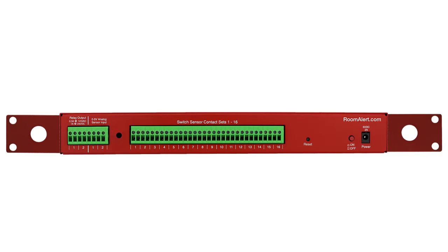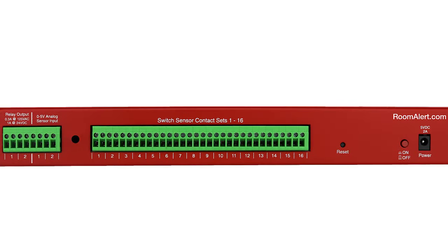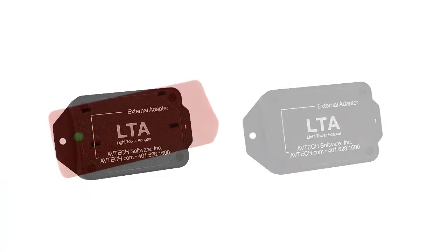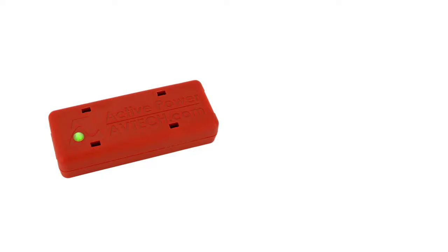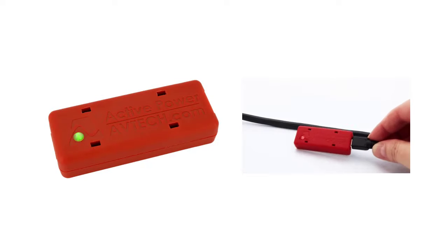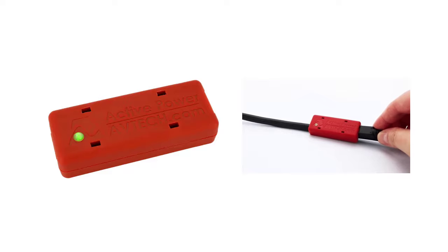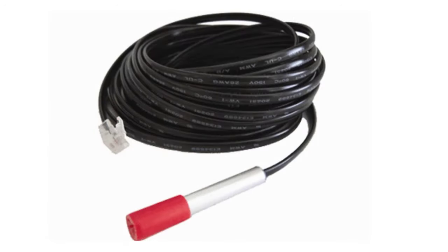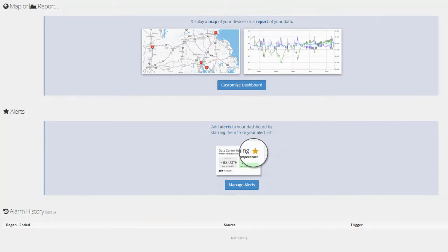The Room Alert 32S supports 8 digital sensors and 16 switch sensors, with extra ports to connect 2 analog sensors, 2 low-voltage relays, and 2 light tower and relay adapters. Your Room Alert 32S package comes with our award-winning and patented digital active power with temperature sensor and an additional external digital temperature sensor.